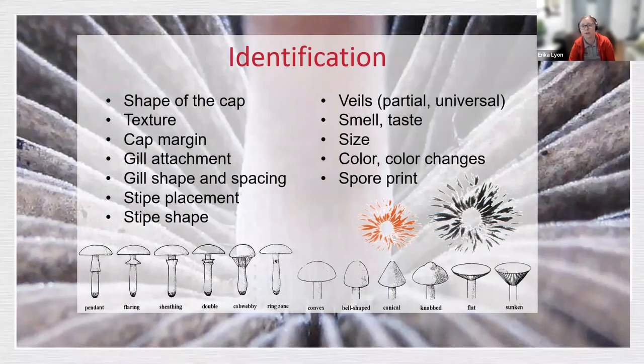We're going to talk in a little bit about parasols, but there's one considered to be an edible parasol, and then there's one that is deadly that you don't want to try. And how you distinguish those two is mostly through the color of their spore prints.